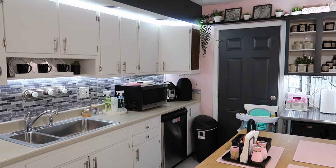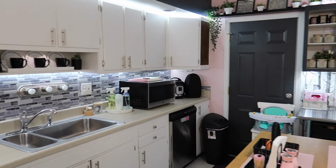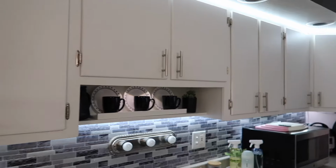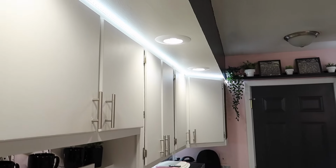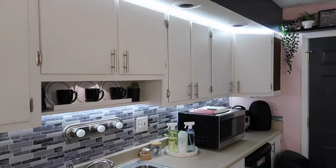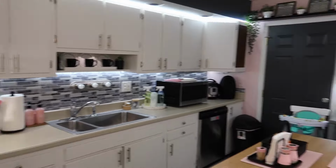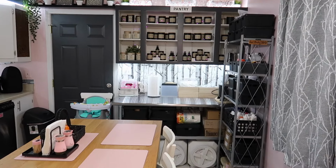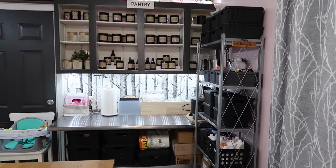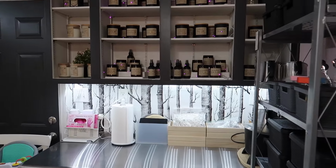So the goal is hopefully next year all of these cabinets will be replaced, and I would like to have this, I think they call this recessed lighting. I don't have it on because it's so bright when I turn it on, but I would like to have that done throughout the house. I think it would make my vlogging a whole lot easier. So that was another reason for adding the light, was to help me just to be able to walk around and not always have to have myself sitting in front of my ring light.